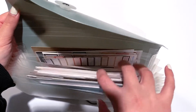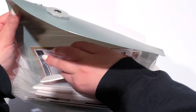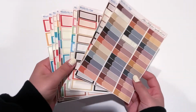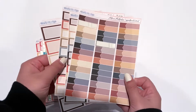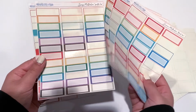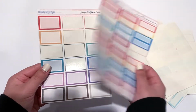I didn't know if I wanted to share this because these are definitely not available anymore and I don't even think she's going to bring them back at all. But Jess has the most amazing functional stickers. She used to do them by season. So like this is the autumn colors. Then you have the summer colors. And then you had spring.